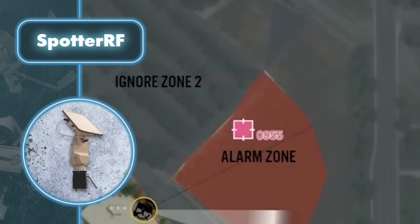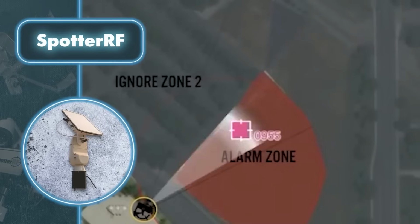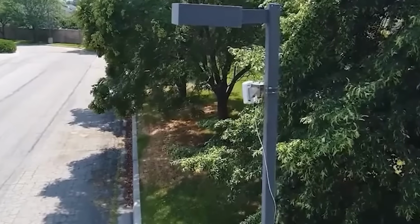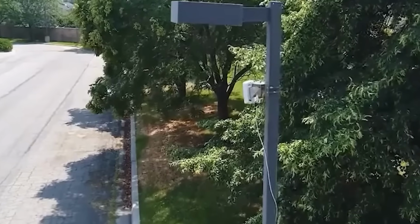Moreover, the radar can function in any weather, even in extreme conditions, so it works regardless of rain, snow, day, or night, and it can handle temperatures from 149 to minus 22 degrees Fahrenheit.